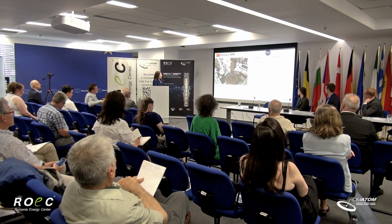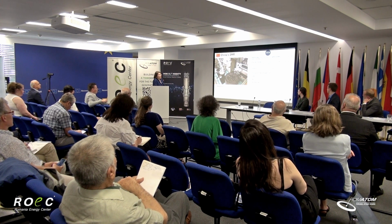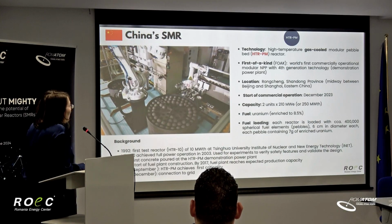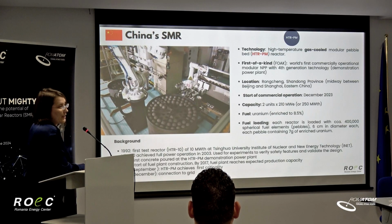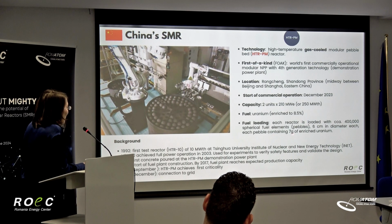It was connected to the grid in December 2021, commercial operation December 2023. So it's not been in commercial operation for that long. It's still the beginning of this. It has 2 units of 210 megawatts electric each. Uses uranium enriched up to 8.5%. Fuel loading is done through pebbles, spherical elements which have the size of a tennis ball and contain about 7 grams of enriched uranium.